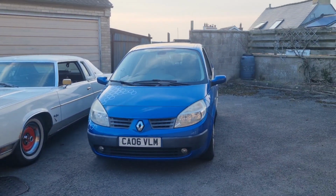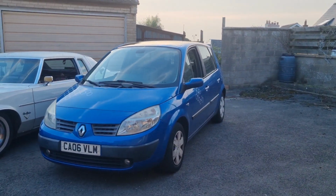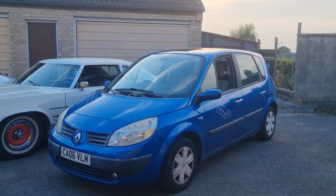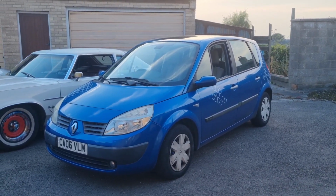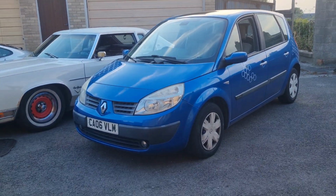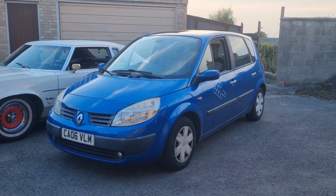And then we have our everyday family car. This is a 06 Renault Megane Scenic Mark II. It does get mistaken quite a few times for a Mark 1, but this is a Mark II Scenic. And it's probably the most reliable car we have at the moment, which is good because it's a family car and it's got to do miles. It's got to get us everywhere we need to go, especially with our little boy. So the car's always got to be ready to go.